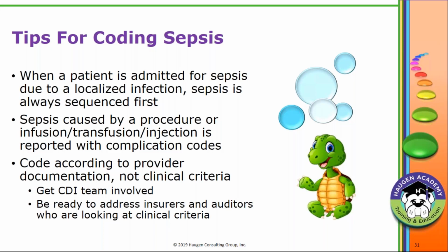And don't forget that we've got the O codes for those that are due to obstetrical procedures. We also code according to provider documentation, not clinical criteria. That's what all of the guidelines tell us.